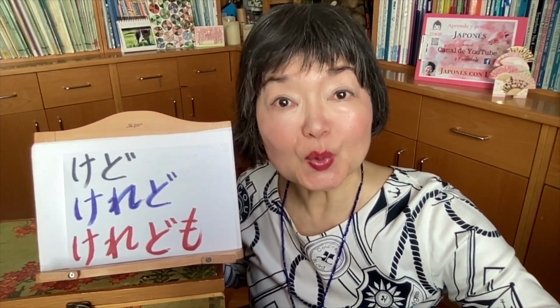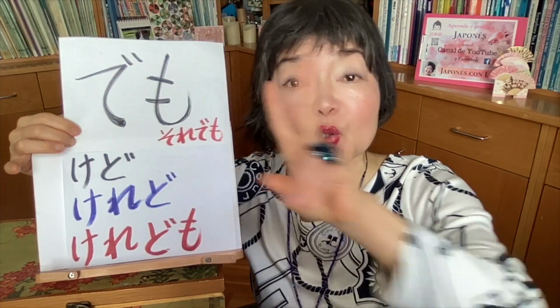Grammatically, we can use them in two ways. The first, just the same as でも, means two sentences.